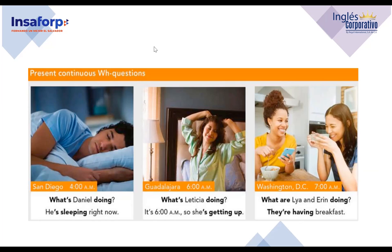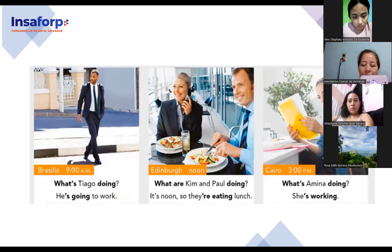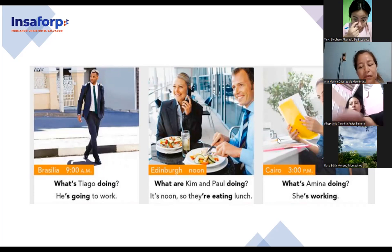Karina, go to the next picture, please. What are Leah and Erin doing? They're having breakfast. Very good. Thank you so much. Let's go with the next picture. Picture number one, Stephanie. Please read the question and then the answer. What's Tiago doing? He's going to work. Thank you so much.